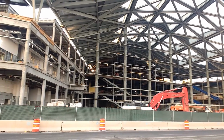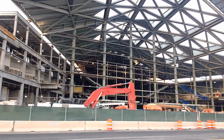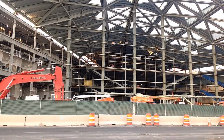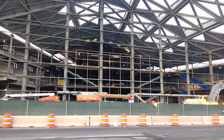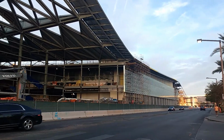All right. Now, all the workers are back in there just beavering away, doing their thing. But it is around 4 o'clock in the afternoon on a Friday, so I imagine most of those guys have knocked off for the day. I do believe they'll be working on Saturday. All right, let's take a look down Debbie Reynolds Drive for a second.